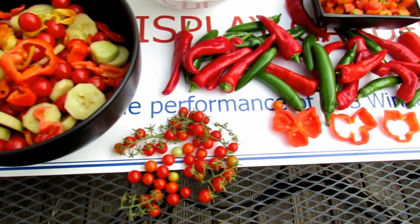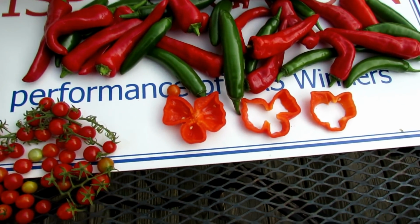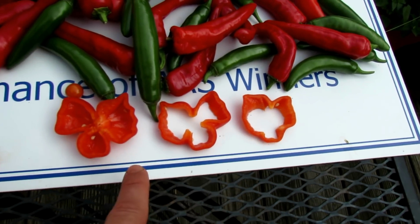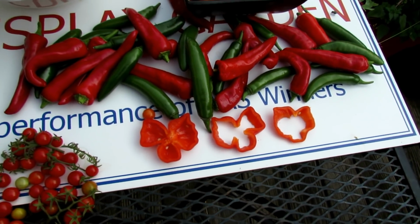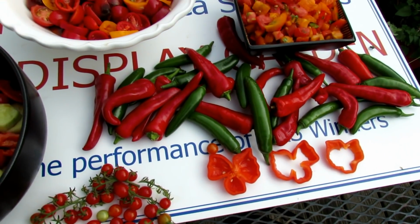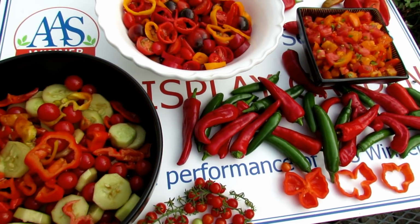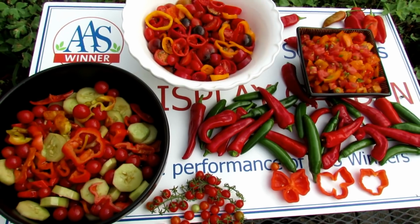And I wanted to show you real quick what the Mad Hatter pepper looks like cut up. It almost looks like an angel. It's really cool looking. I love that pepper. It is just so unique, wonderful taste. If you cut the seeds out, there's no heat. It's a nice sweet pepper. If you leave the seeds in, you get a little bit of heat to it. All right, let's get back out to the garden.